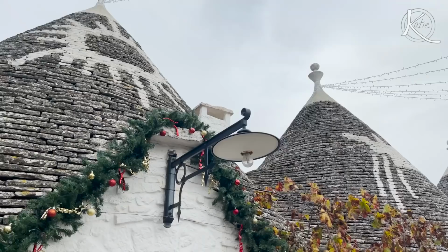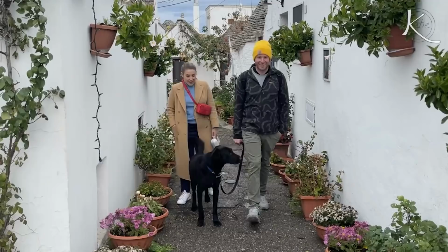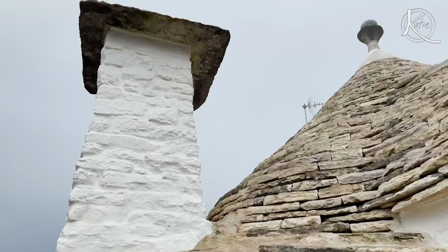stacked with each other. The story goes that historically, when the tax man came to make you pay your property taxes, all you'd have to do is take off that top of the conical roof and the rest would cave in on itself. And so, you know, the tax man would come to get taxes on your property, on your home, and you'd say, well, property?